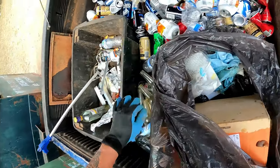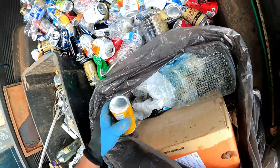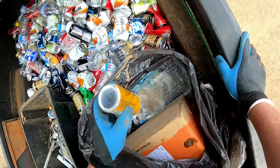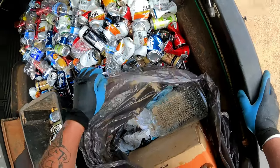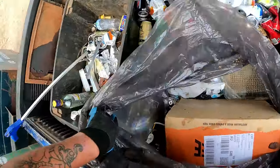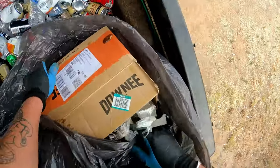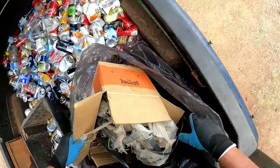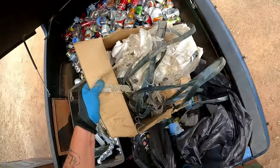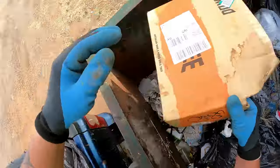Bit of stainless. Looks stainless. Ooh, bit of sand. Leave the sand behind. Put the sand back in the bag. Nothing there.